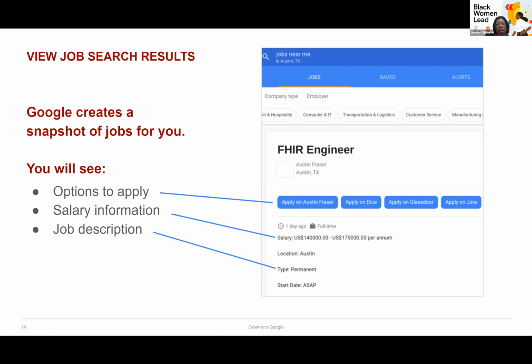So you can see, in this example, for the FHIR engineer in Austin, you want to explore the job further. So you want to see, okay, I see the location, I see that it's a permanent job, I see the salary information, as well as when they're looking for the individual that they hire to start. You can get reviews of the company. So if you want to see opinions from other people or reviews that have been done. So you can read through a lot of detail to see, is this something I want to pursue further?